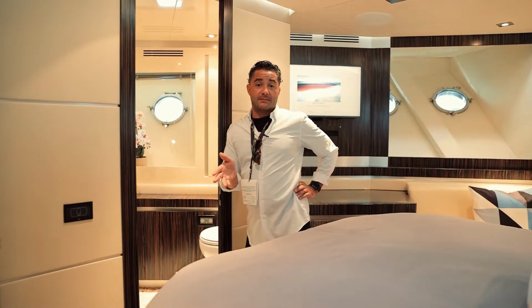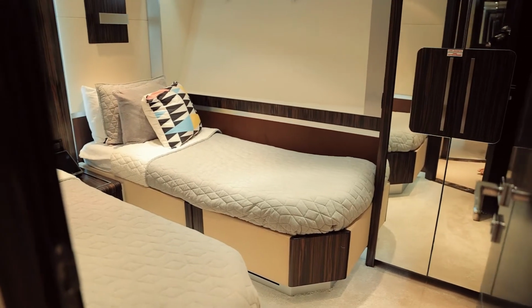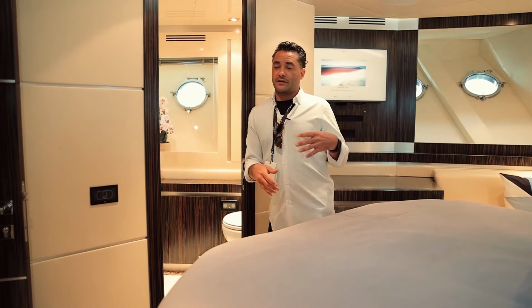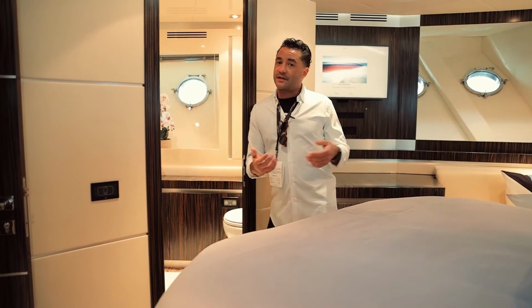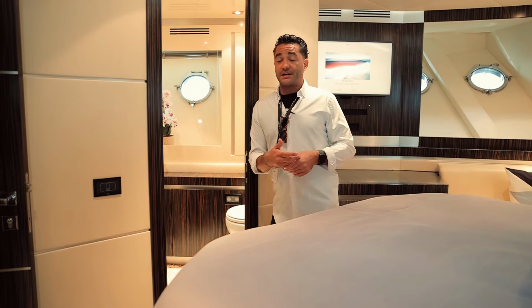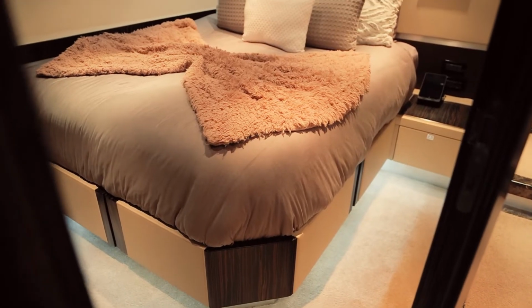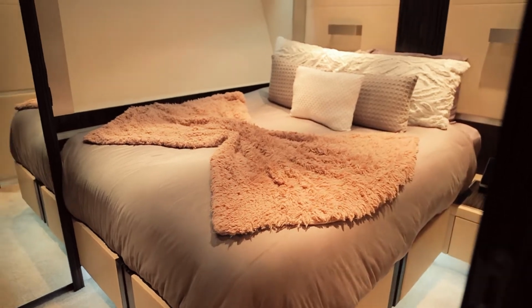We've got 2 other cabins. One's a twin, so you've got 2 beds. Maybe you're chartering, or maybe you have some nannies or something, and they're gonna sleep in there, or maybe just some friends, and then the others are couples. And then you got another queen, which is basically another VIP, just a little bit smaller. A lot of comfort on this boat.